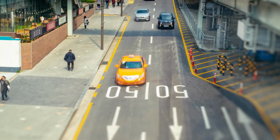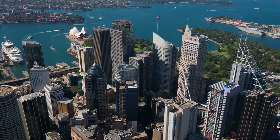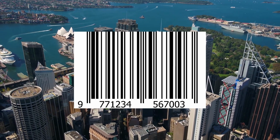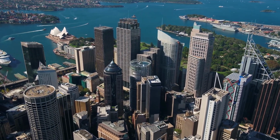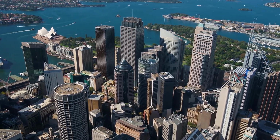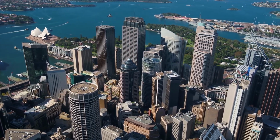Now for the numbers below. Most barcodes will have 12 digits, usually printed underneath as a precaution for possible complications. The numbers below mean something. And back to the space problem. Barcodes have a storage capacity of less than 100 characters.